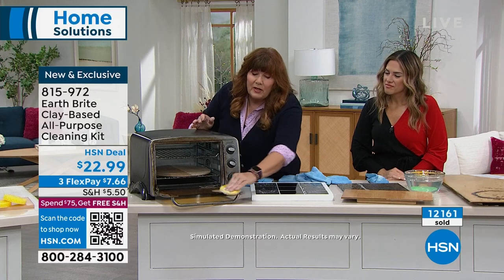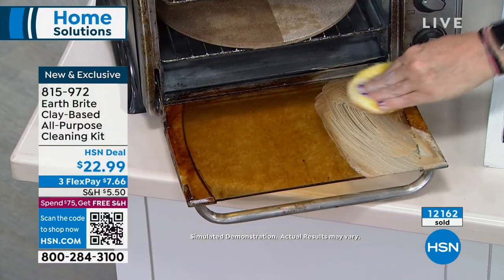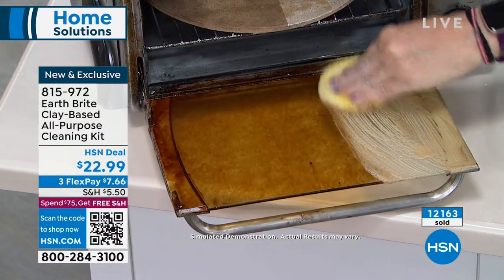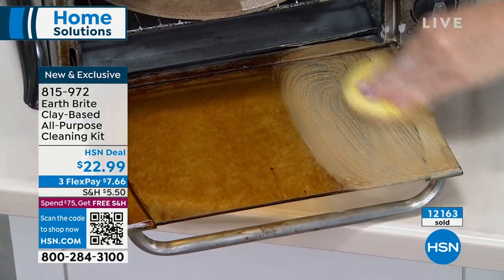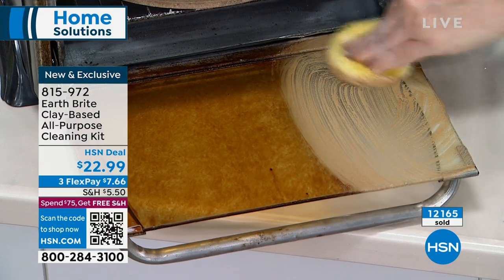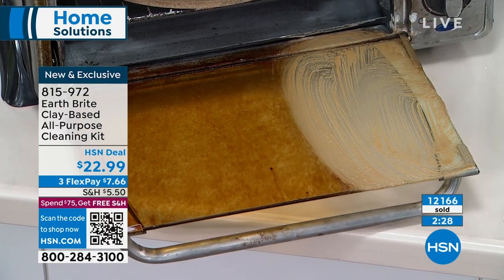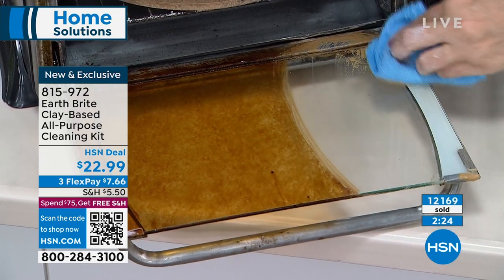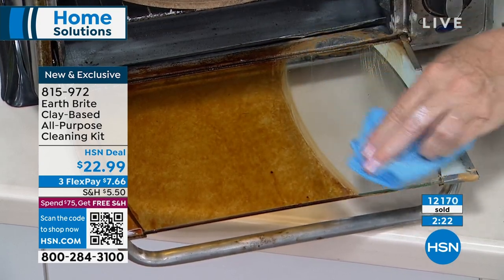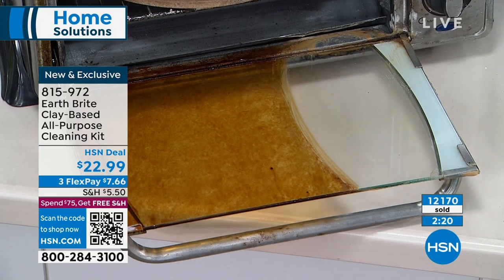You put on the gloves, you put on the mask, you open the windows, you spray that stuff, and you get out as fast as you can because you don't want to breathe it. With Earth Bright, inside the oven, inside the microwave, inside the toaster oven, all of these different surfaces, you don't have to worry what you're putting on there, because again, it's that pure clay with that unique mineral profile that makes it clean, polish, and protect so easily and so beautifully.